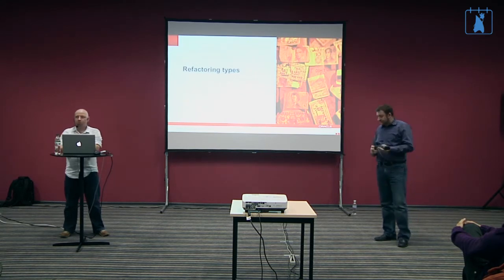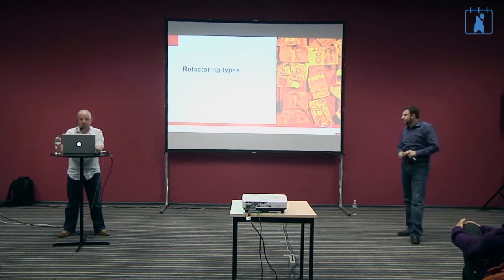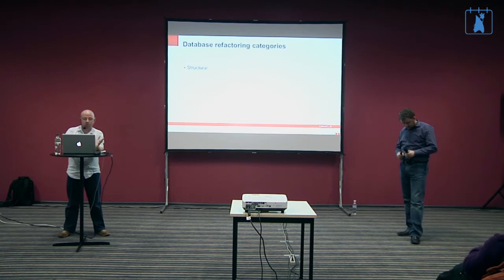Okay, so now we know what a refactoring is. Let's talk a little bit more about what types there are, and they are quite well categorized. The book talks about it. First category is the structural type. These are, as the name implies, all the refactorings that change the table structure. So moving a column from table to table is an example of such a refactoring.